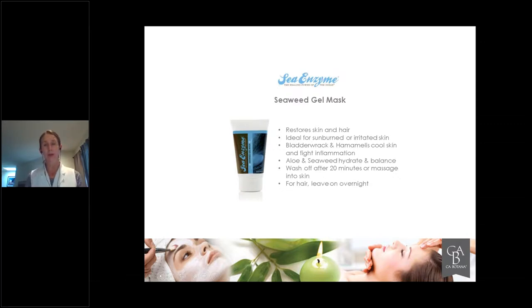After about 20 minutes, you can wipe it off, and then with a warm towel, remove the rest of it. Or you can just massage it into the skin, depending on the skin type that you're working with. For some people, you need to make sure that every time you apply, you remove 100%. This is a product that if a person has particularly dry, irritated skin, and you know that they can handle products being left on, this is one that you can massage into the skin. And for the hair, leave it on overnight, and then rinse it off the next morning.